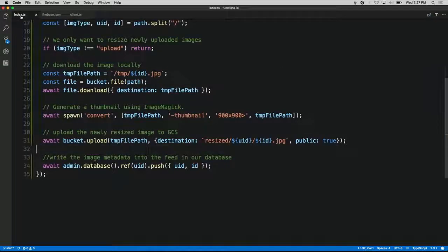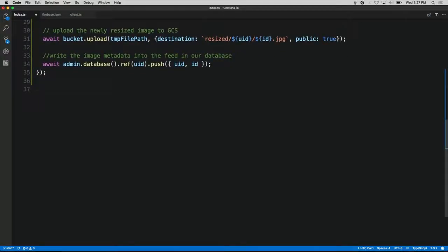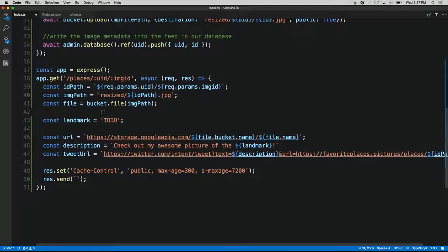So now I'm going to jump over to the Cloud Functions code. One of the things that I like the most about Cloud Functions is that I was already a Node.js developer, and Cloud Functions works great with the Node ecosystem. So I like building web apps with Express.js, and that works out of the box with Cloud Functions. So here, I'm defining a simple Express app, and I'm defining a single route, which you might recognize from the last screen. And then I'm just parsing a few things out of the URL, and I'm setting up some content. So I don't know what I'm going to use for the landmark name yet, but I have a URL and a description and a tweet.